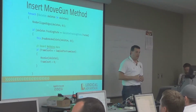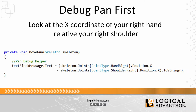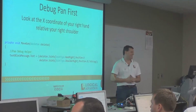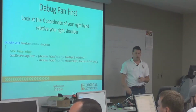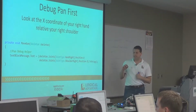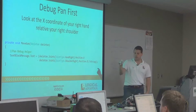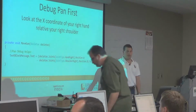So everyone go to the move gun method. Is everyone at this method? So what we're going to do is, actually before we get to this, I need to plug all the Kinects back in. So bring back your Netduinos and your servos, and we'll plug them back in over here.